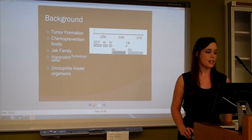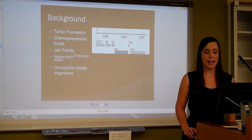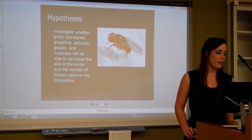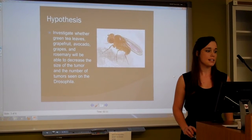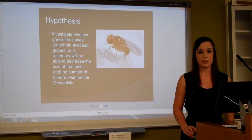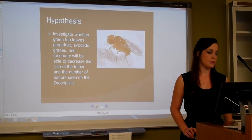The reason why I chose Drosophila as my model organism is because they're easy to attain, they're cheap, and they reproduce quickly. So my hypothesis in this study is that the 5 chemopreventive foods that I've chosen will reduce tumor size and the number of tumors seen.